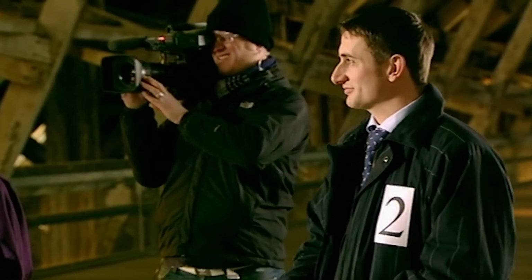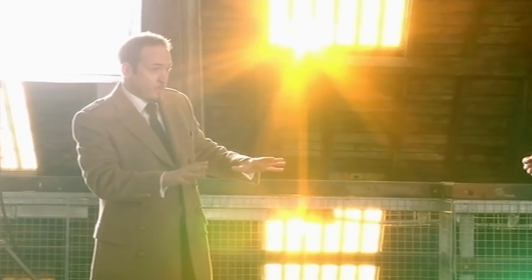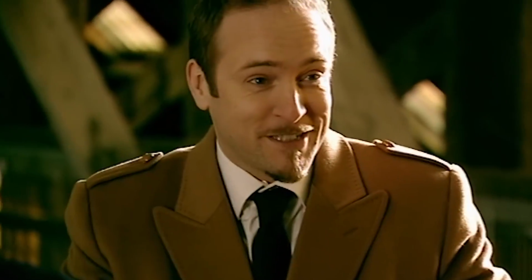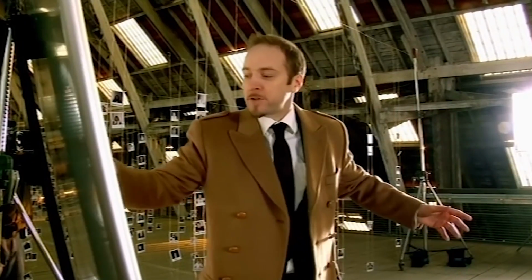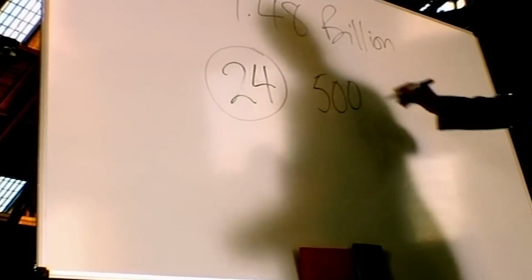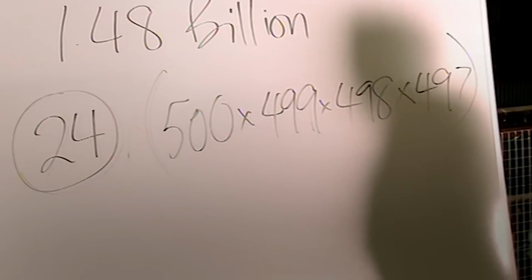So your initials match the initials of the photographs that you picked, and please have a look around. None of the other initials match any of your names, all right? Seemingly impossible for this to happen. But it's not impossible, it's just highly improbable, yeah? What are the chances of that happening? There are 500 pictures, so the first person to take one has a choice of 500. The next person only has a choice of 499 because one of them's just been taken. And the next person has a choice of 498. And the next one, 497. So that number, 500 times 499 times 498 times 497, gives you the probability of you picking the only Polaroids that have the same initials that match yours.